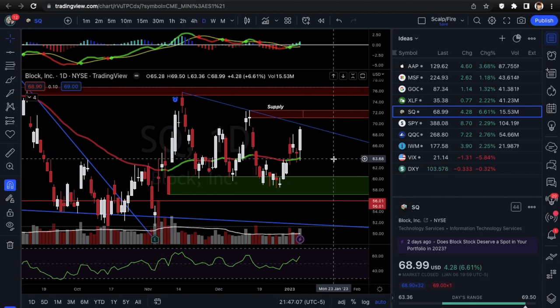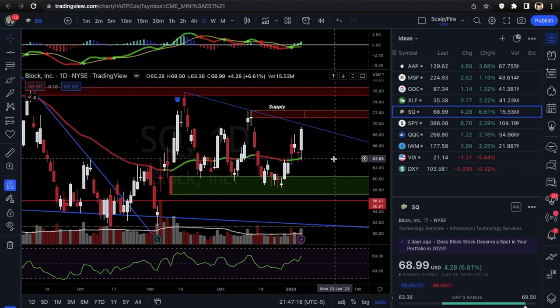Like EEM, you could probably delete that one, because the head and shoulders looks like it got invalidated. EEM had a huge bounce off the neckline area, so head and shoulders is not good on that one anymore. HD did break for a brief second, but didn't give good confirmation. So I've kept that one just in case that head and shoulders does want to play out. Otherwise, I would leave that alert. Maybe keep looking for HD to break that neckline, and you'll have a put trade still from last week that hasn't triggered yet.